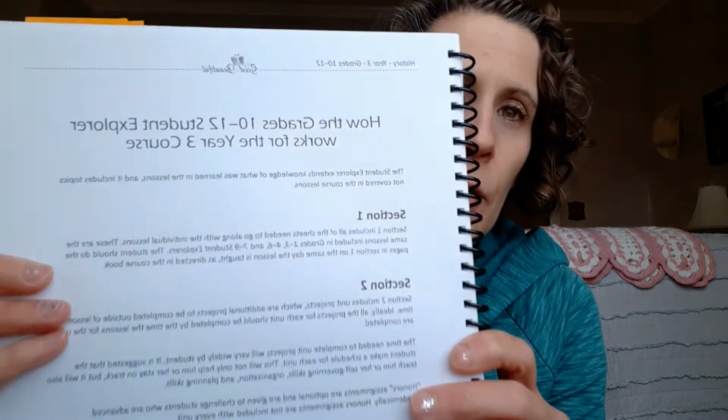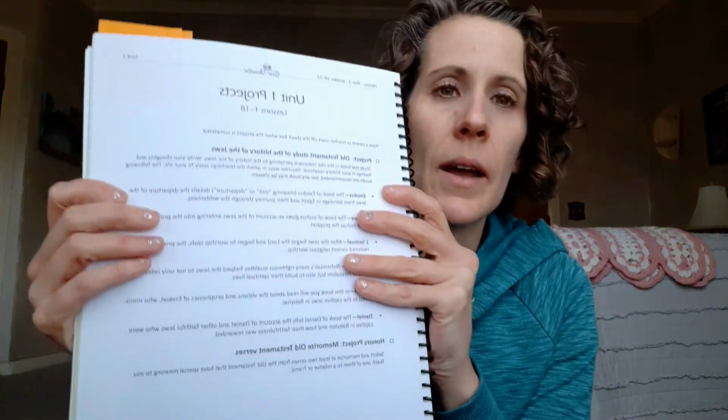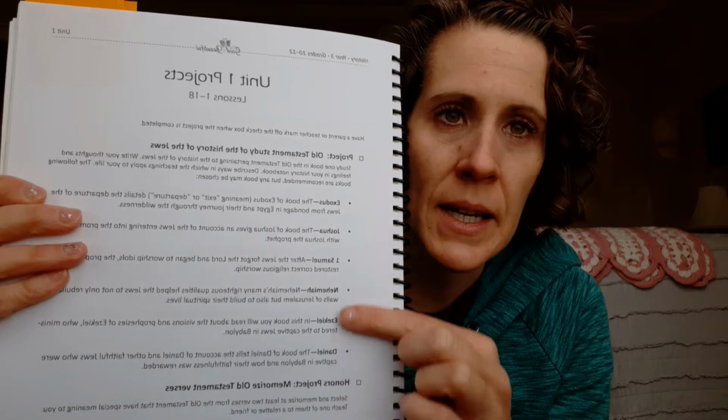So, on to this. If you've done The Good and the Beautiful history, then you know that the notebooks don't necessarily have a project in there every day after every lesson. For the high schoolers, this is how it works. There's a section 1, which is very similar to the lower level grades, and there'll be pictures and maps and timeline activities for them to do. And then section 2, which is right here, gives them a list of projects that need to be done before the unit's done.